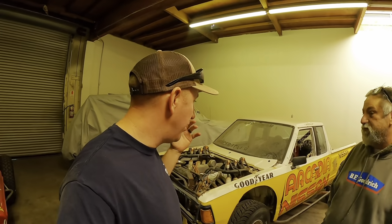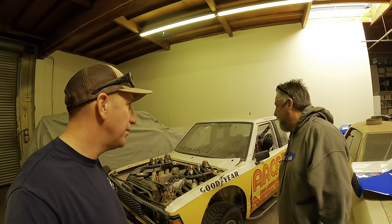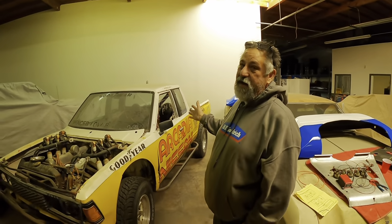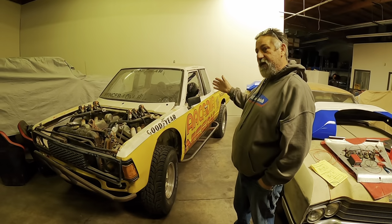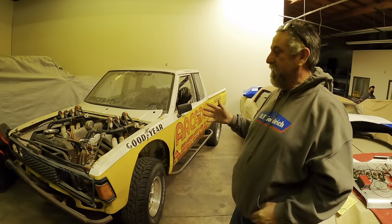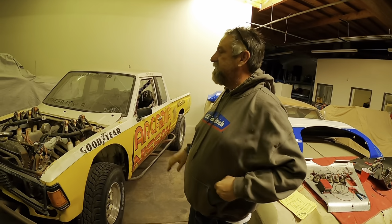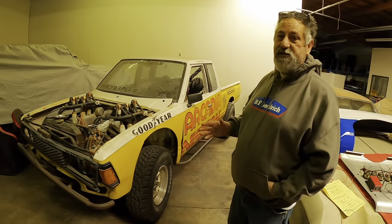First off, why don't you tell us, what kind of truck, what's this based off of? This is based off, depending on the bed and which bed's on it, either an 81, an 82, or an 83. Even when Spencer was still with us, he couldn't remember exactly what races he raced this because he had so many trucks.